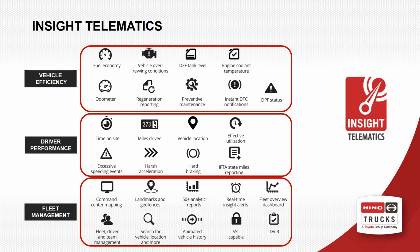As this chart indicates, Hino continuously monitors the truck every 2 minutes with real-time status updates. A few key Insight operations include vehicle location. Fleet operators can track their trucks at all times with vehicle location. They can see when the truck is moving and at what speed, and can set up alerts for events such as excessive speeding or hard braking to monitor the driver's performance remotely.